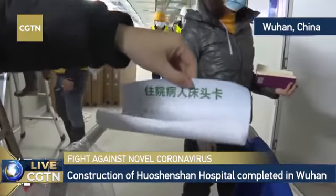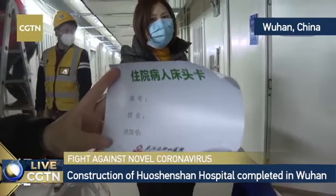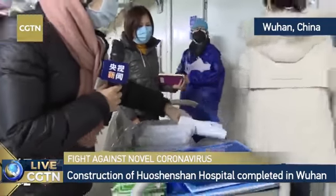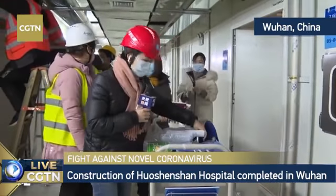And they also have this. This is a registration form that will be stuck to each bed. So a very simple one. This is just paper made. In a really short time period, we cannot really say everything is perfect, but at least we have them in place.